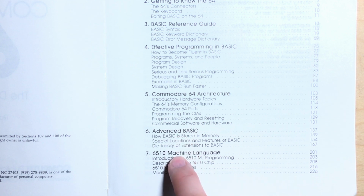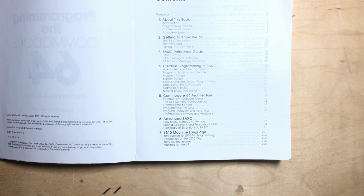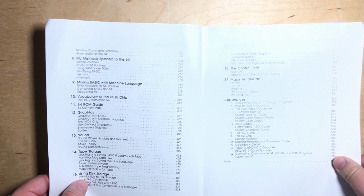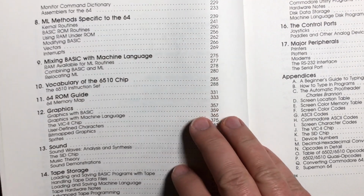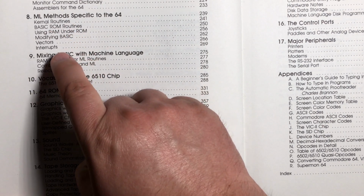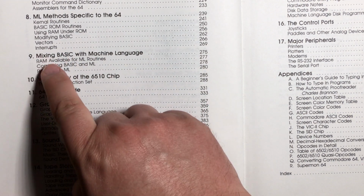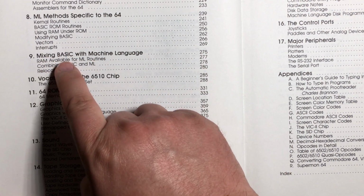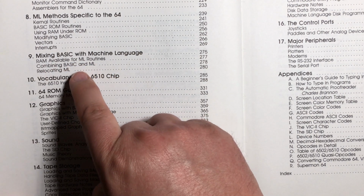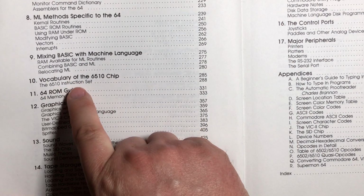Okay, and then finally, moving on from BASIC, Chapter 7, 6510 machine language, an introduction to the programming, a description of the 6510 chip, the 6510 machine language techniques and monitors for the 64. Monitor command dictionary, assemblers for the 64. Machine language methods specific to the 64. Kernal routines, BASIC ROM routines, using RAM under ROM, modifying BASIC vectors, interrupts. Chapter 9, mixing BASIC with machine language. RAM available for machine language routines, combining BASIC and machine language, relocating machine language. 10, vocabulary of the 6510 chip, the instruction set.